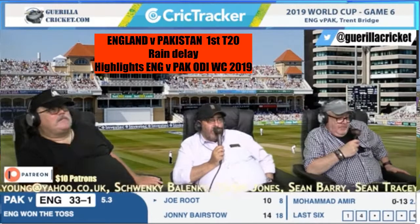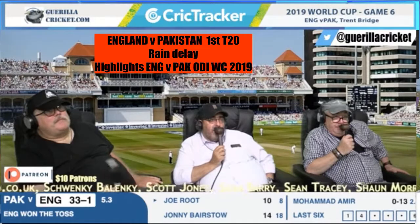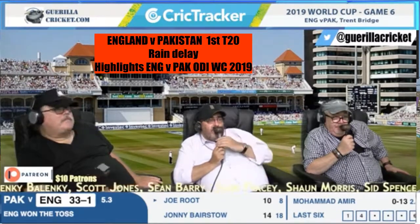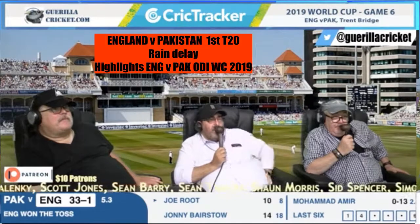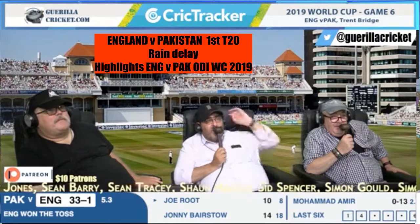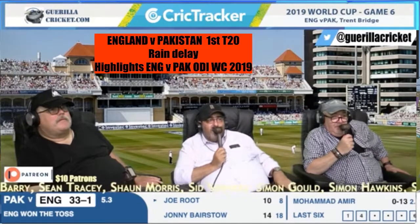Amir aborts his run up. Anything England could do in terms of slow over rates, Pakistan can do better. And we've had 5 overs and 4 balls. Actually, I didn't notice what time this was. Oh, and he's pulled out of this delivery for the second time in the same delivery. Oh dear, maybe he's trying to get his captain banned. He doesn't like it or something.